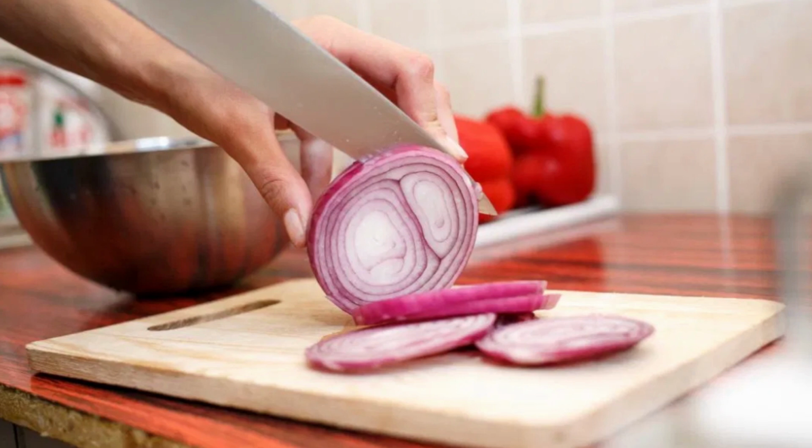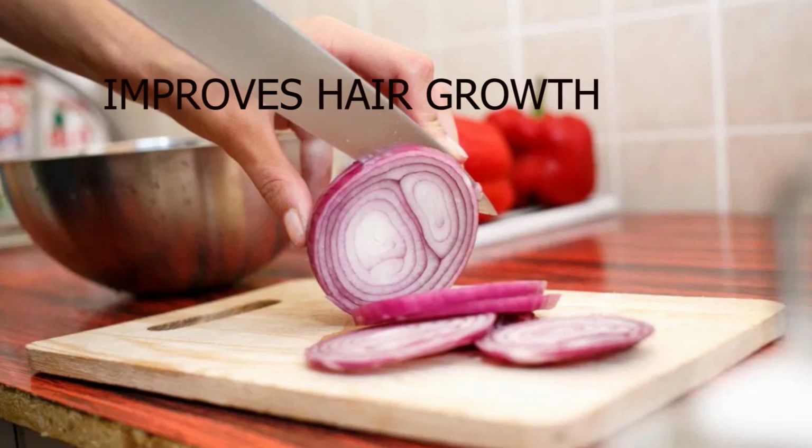Using onion juice is a sure shot method to boost hair growth and promote hair regrowth. So we're going to give it a try and see how true this is.